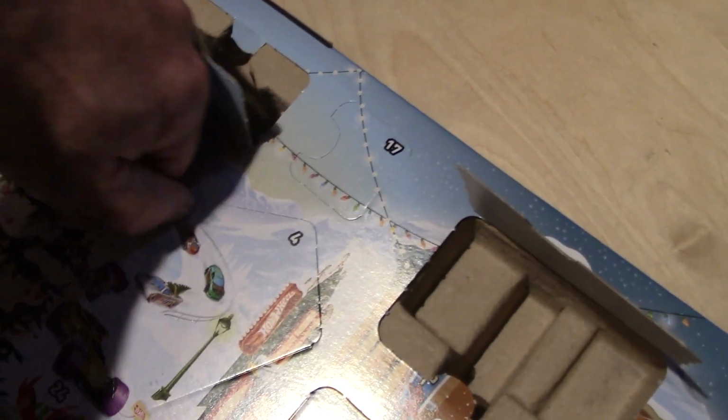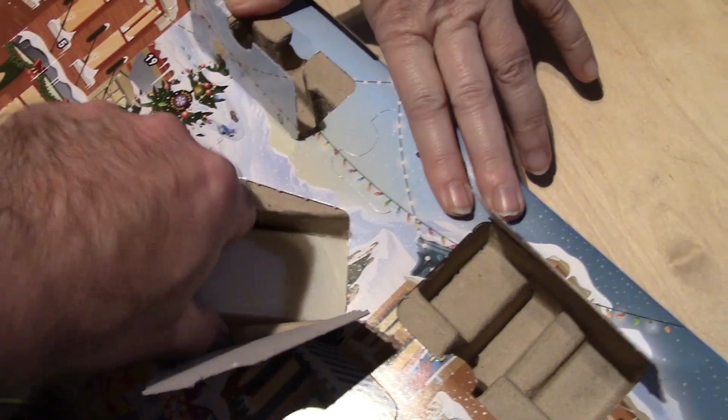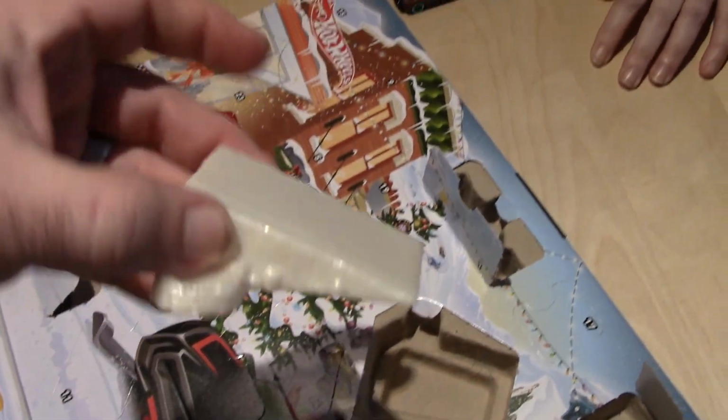Number 4. Right here. Ooh, it's a big one. It's a block of cheese. It's a ramp. Oh, boy. I like a block of cheese better.